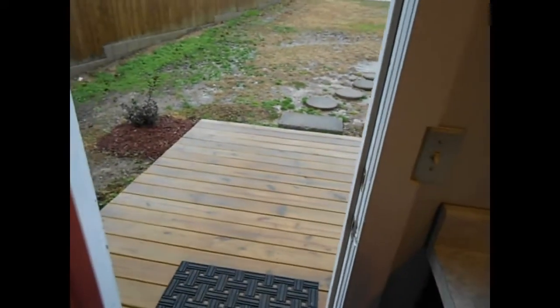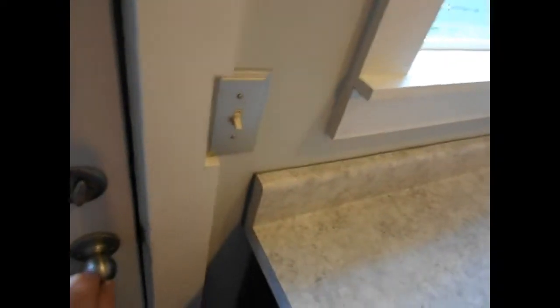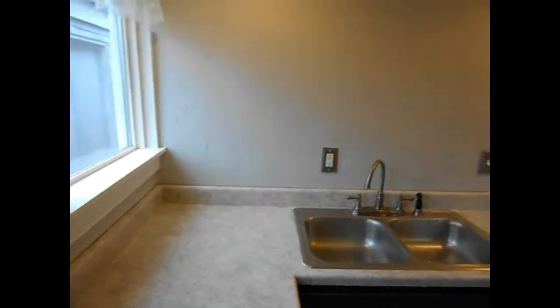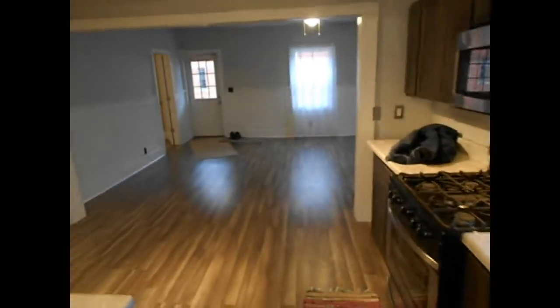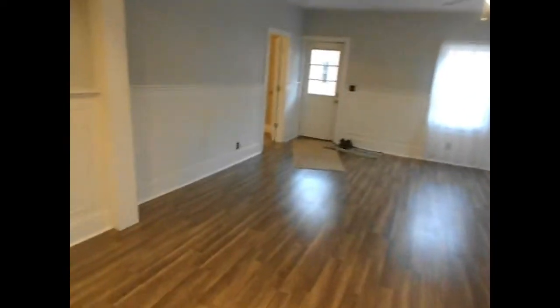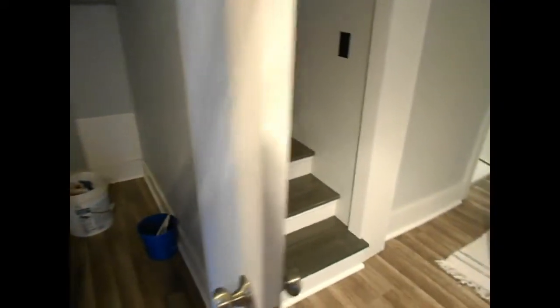If you remember right, we had to tear that deck off, and then we put it back because I wanted it, but we had to tear it off when we actually put a foundation in it. So then we wound up with a pantry here, nice area for storage.